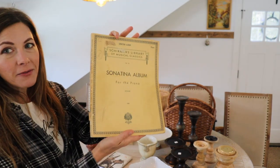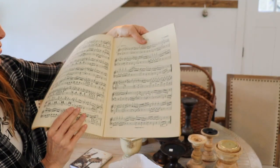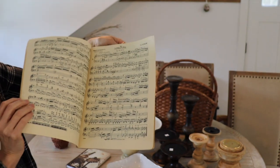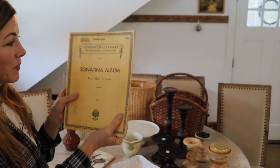And whenever I find vintage music, I cannot leave it. I have to pick it up, because if you've watched any of my videos, you know how I like to do crafts with the vintage music sheets. It's got such beautiful music on these papers. This is going to be a really nice thing to have when I want to do some vintage music sheet crafting. So let's get started on painting these projects.